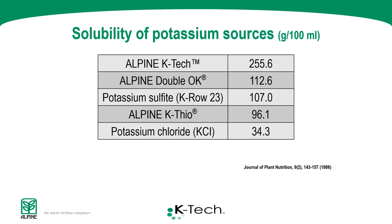Solubility of KTEC becomes a big factor when we're looking at soil applications, and this goes back to our soil applied starters as well with KTEC. But Alpine KTEC is a highly soluble potash source. This shows how many grams will dissolve in 100 ml of water. KTEC, 255. Some lower products on the list are potassium chloride, your common muriate of potash. It only has 34.3 grams dissolving in 100 ml. Even K-thiol, which is a decent product, is 96.1.